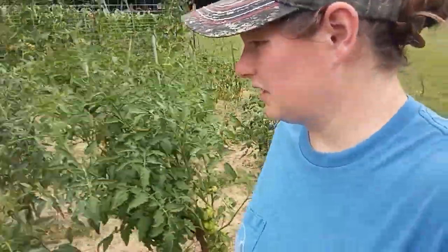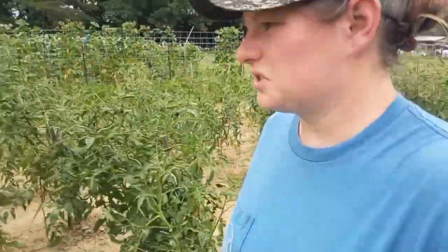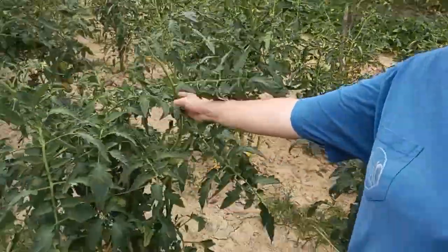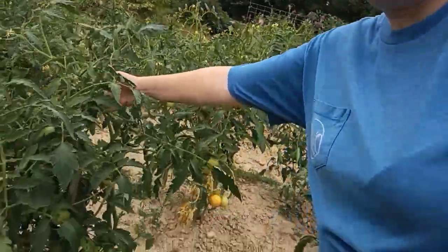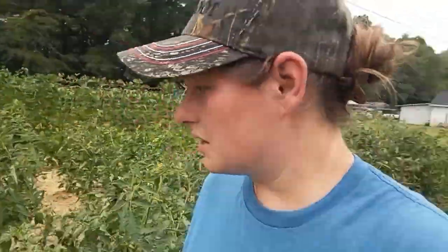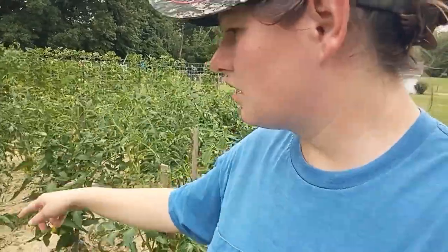Guys, the garden's feeling the drought. We're still standing strong. We haven't watered yet. Looky there. Can you all see? I don't know if you can. Can you see it? We've got orange tomatoes coming on. There's 3 in a row. It's got tomatoes on it.